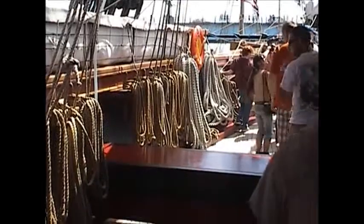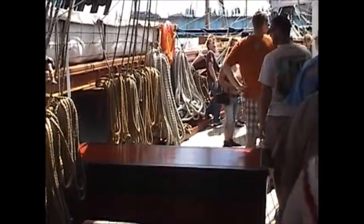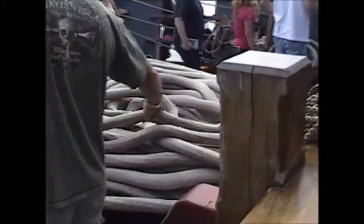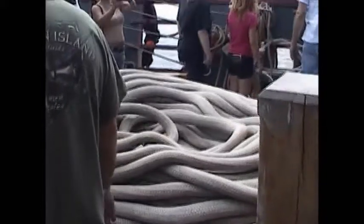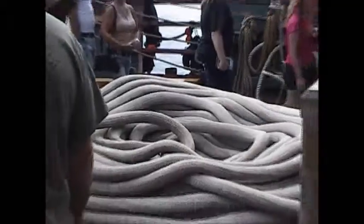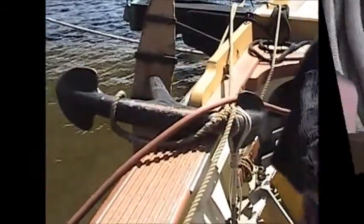One thing ships have a lot of is rope. The rope is used for rigging the sails and other important functions. No, that's not an anaconda you're seeing. It's more rope. These thick ropes are used to tie the ship to the pier. Be careful, they can be dangerous when stretched out.